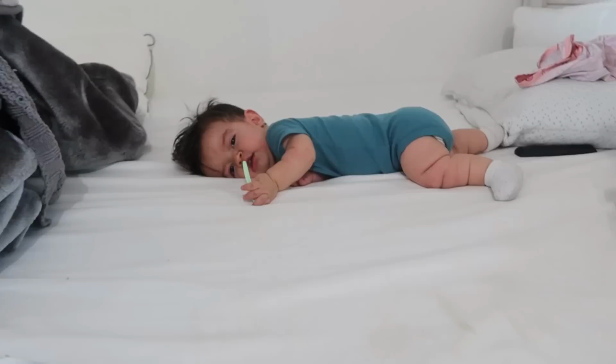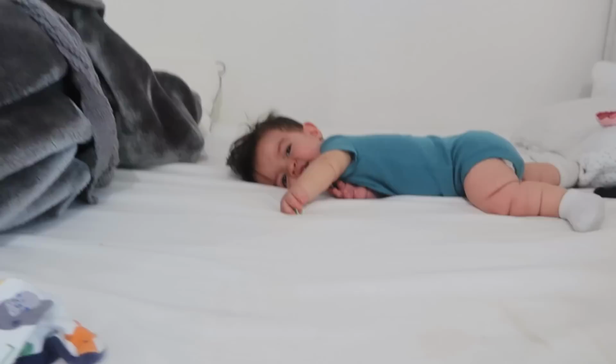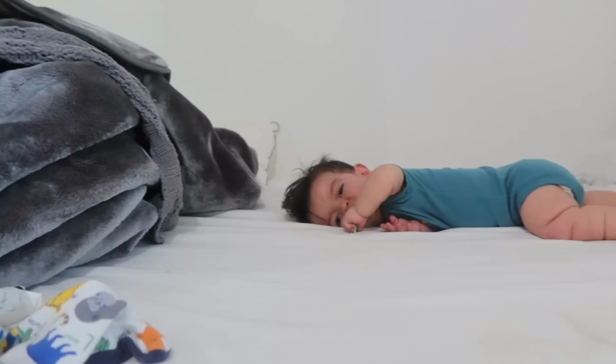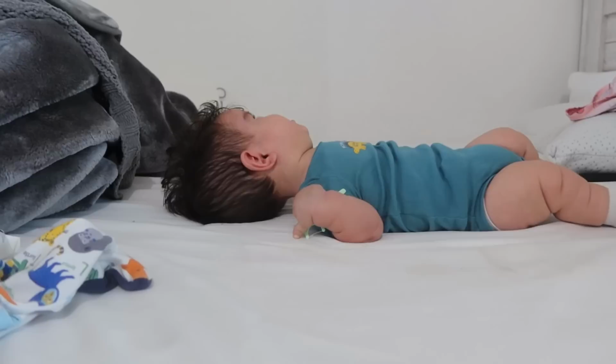Look who woke up! Mateo, I'm gonna say, get a haircut. You wanna go get a haircut? You need a haircut, buddy. Mateo, let's go. Come on. Look at those leg rolls. Roll this way. There you go. You flossing your teeth? Come on. Hey, let's go.